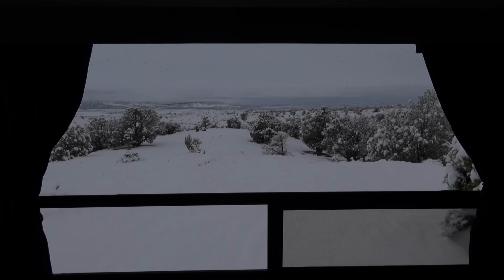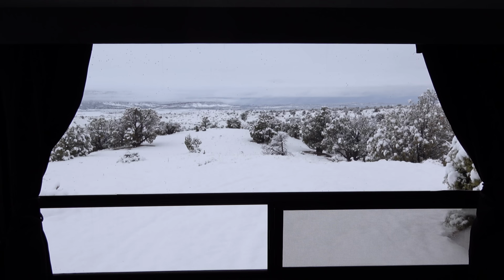What we're waking up to this morning. It's pretty much a winter wonderland out there. It snowed overnight, but doesn't appear to be snowing right now. We may get a little bit more, but I think the bulk of the storm has passed. It's absolutely beautiful out there.